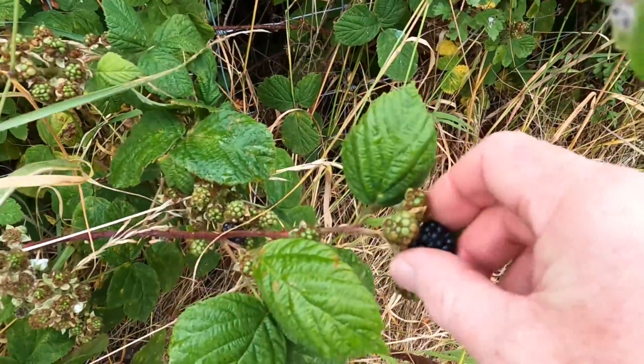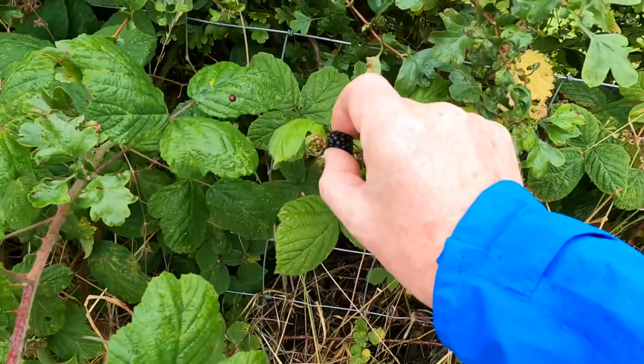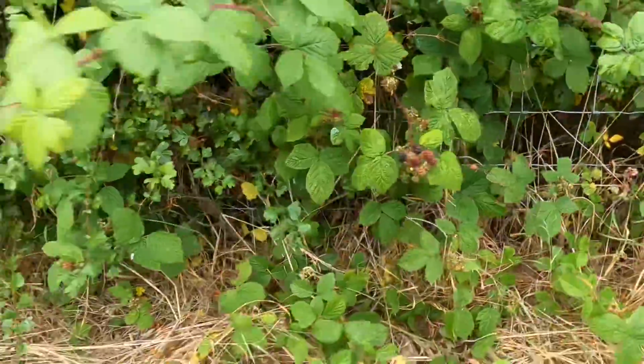Ooh, look at that. That's looking rather ripe, isn't it? Is it not a bit early for blackberries? Oh, there's another one there, look. You might be getting a bit bored now, but I'm not. Any more? Oh, look at that one.